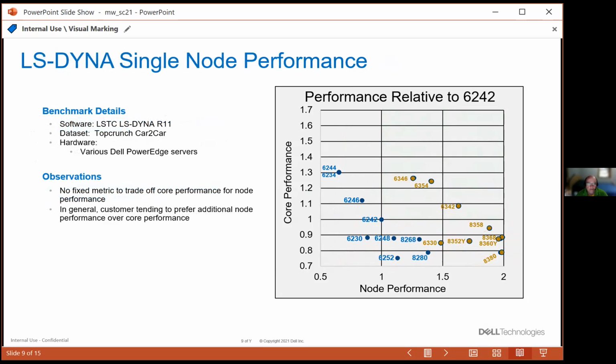If we look at LS-DYNA as an example, here we see a bunch of processors, various Cascade Lake processors in blue, and the Ice Lake processors in gold. As an example, over on the middle left are the 6234 and 6244, which are 8-core processors. So the core speed is very good, but there are so few cores per node that the overall node performance is not particularly good. And we see that there's a wavefront there of what the Cascade Lake technology can give you. And then we see that the Ice Lake technology just eclipses that all the way across the board.